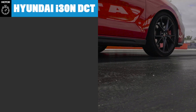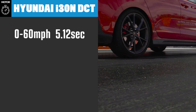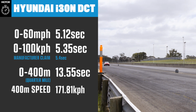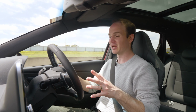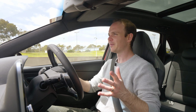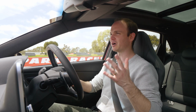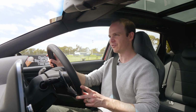So that's pretty potent. So the Hyundai i30 N DCT matched its claim. We got 5.2 seconds from 0 to 60 miles an hour, 5.4 seconds, bang on claim for a 0 to 100, and a 13.6 second quarter mile at about 171.6. For a front wheel drive car, I know I've said this before, but it's just crazy. Those are crazy numbers. Like, they were Golf R numbers not long ago. So, well done Hyundai. You've made a cracker of a car. Combination of this DCT gearbox, this launch control system, and this extra grunt makes this one fast front wheel drive.